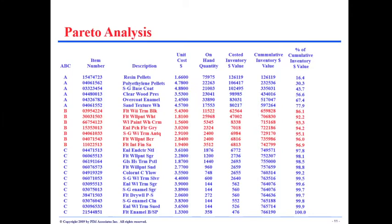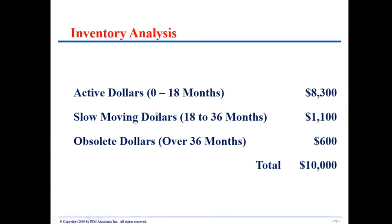Also, when I normally do this type of report, I like to expand it to show things like days supply, maybe seasonal items, and then later I'll also figure out what is slow moving and obsolete. So let's begin by looking at slow moving and obsolete. In our particular case, 17% of the inventory is currently classified as slow moving and obsolete.